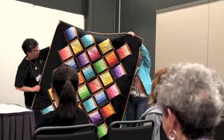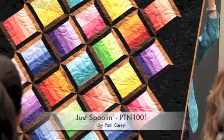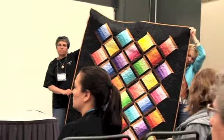And this is Just Spooling. A lot of fun, very simple to do. And again, you can see how it's showcasing the colors that are in this collection. Are these going to be in the booth? Yes, these will be hanging in the booth.